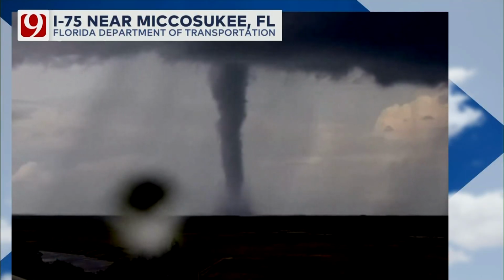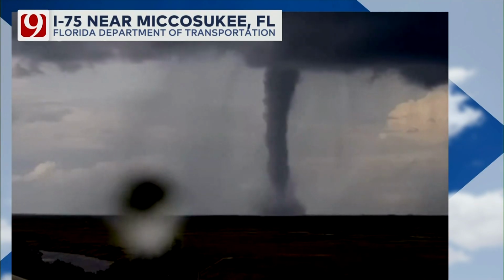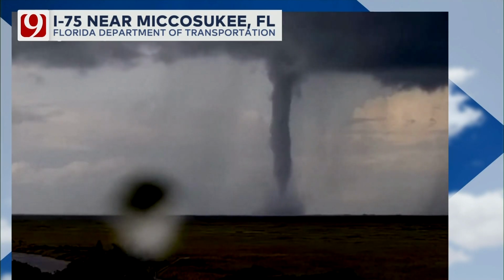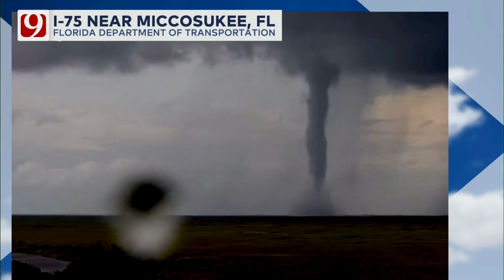We actually do have a couple of videos of tornadoes, and here's just one of them. This is obviously sped up a little bit, but this was from down in parts of Florida as well. It was moving very quickly. We had some of these outer rain bands from this storm, and it just started putting out all kinds of tornadoes all at once. And this is just one of them.